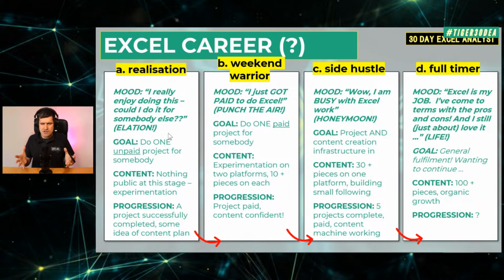It feels great to create this dashboard. It feels great to link formulae together in this model. So it comes from an emotion primarily. Now, if you're not feeling that emotion, then you need to revisit the idea altogether. Is an Excel career for you? So let's deal with some of the downsides of trying to transition into this Excel career.